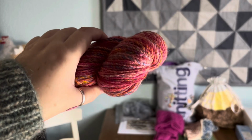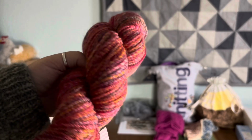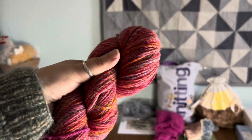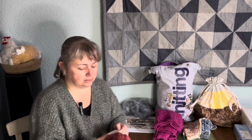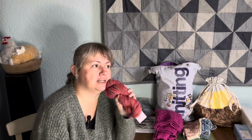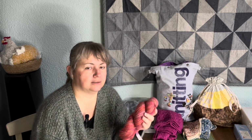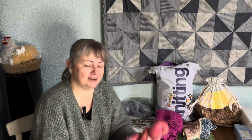I'm sorry about the lighting. It's just awful today. But you get the gist of it. I added a little card to it that says the length and the weight and such. I think it's come out at a double knit weight again. It's about 240 meters. I think I will use this in a colorwork sweater or a hat or something like that. I'm not sure yet, but for now I'm just really proud of this one. This is the first really good skein I've spun up. So yes, still learning, but having so much fun.